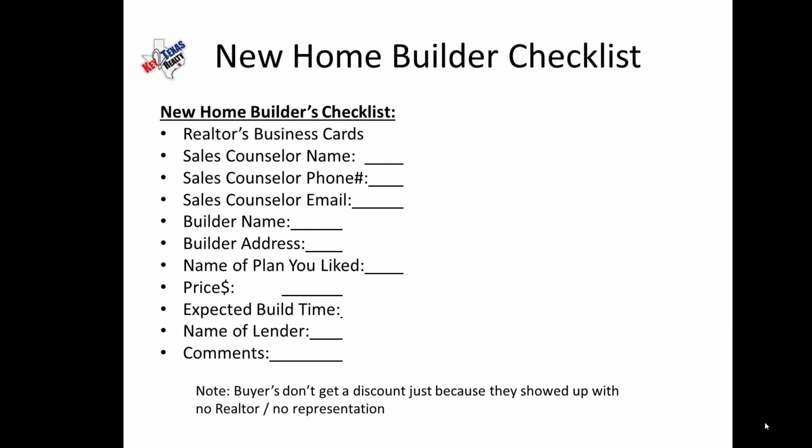This is just a checklist that I put together. It's a partial list. These are some of the things that I like to gather. So when you go, like I said, I want you to take the business card with you. Make sure you write the realtor's name and telephone number on the sheet that they want to have you sign, and get the sales counselor's name and phone number so the realtor can call them back as well. And make sure you let the sales counselor know, I'm going to be having my realtor call you and talk to you in more detail about this.